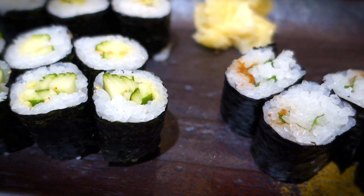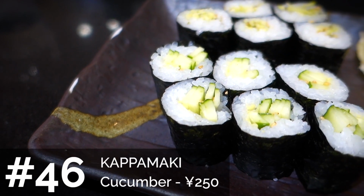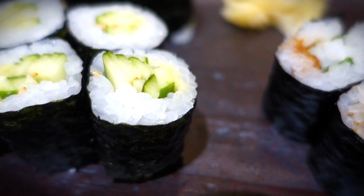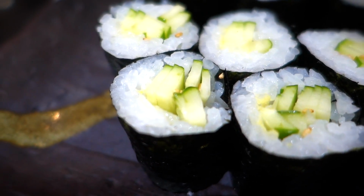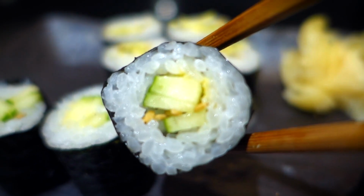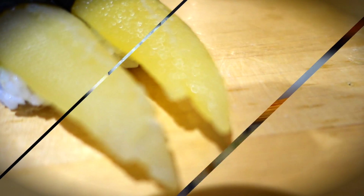Next, kappamaki, also known as the cucumber sushi roll. Now this is one of the ones that's easily available in America, so to me it never really seemed very exotic. I didn't really even want to try it in Japan. But this sushi is very good. Somehow the rice quality is better, and the way that they just put the roll together is a very good one.